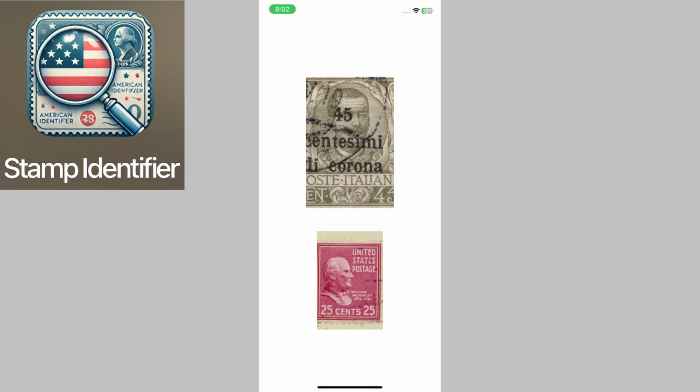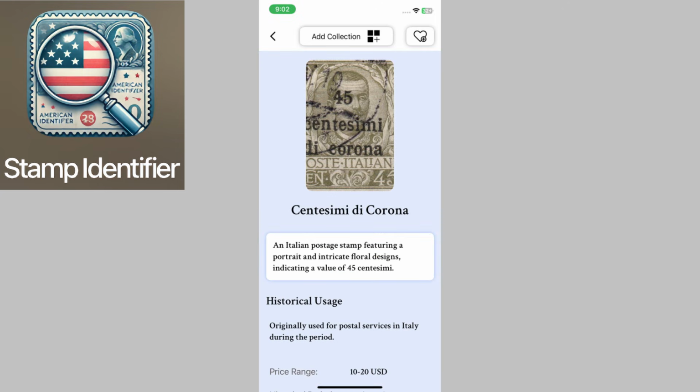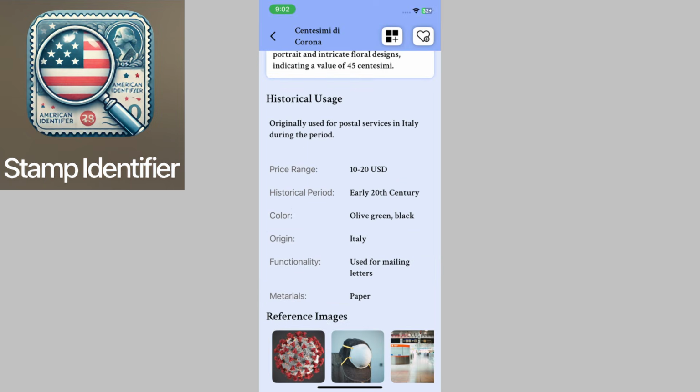The next one was this Austrian stamp, well, an Italian stamp issued during Italy's occupation of some Austrian territory. And it identified it as a Centesimi di Corona stamp. Good job there, huh? Valued at from $10 to $20. Not. And the historical period is early 20th century. So I don't know what a collector is supposed to do with that bit of information. And more useless reference images.